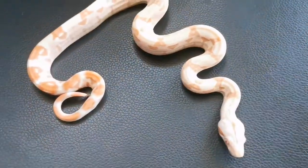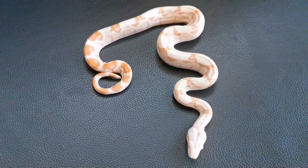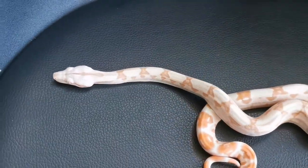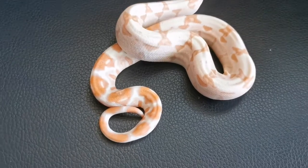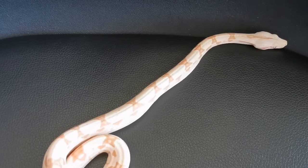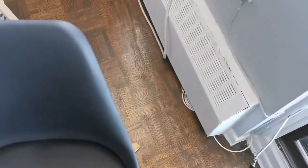That was a joke. Here is a sun glow that is het annery. And a sun glow is basically a hypo and albino. So the hypo and albino together make what is called the sun glow. They're really cool. They end up being really yellow and orange as they get older. And once again, we can't really see what it looks like, so we're gonna take this one outside too.